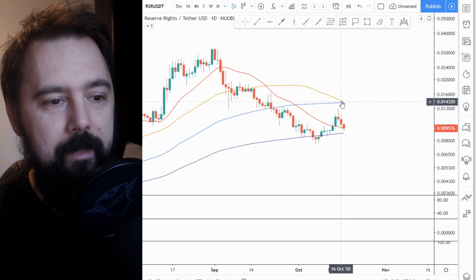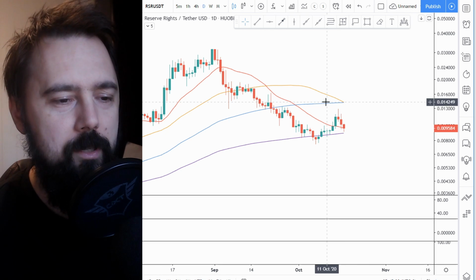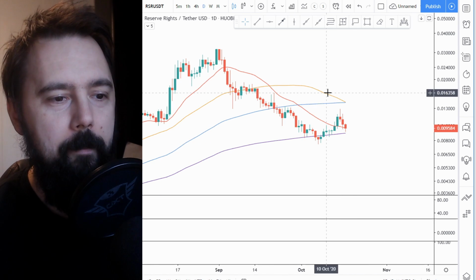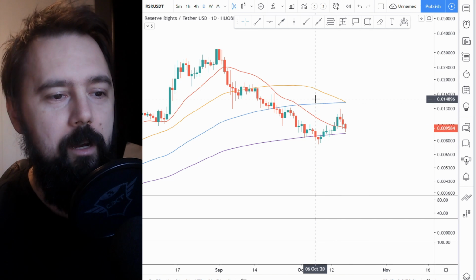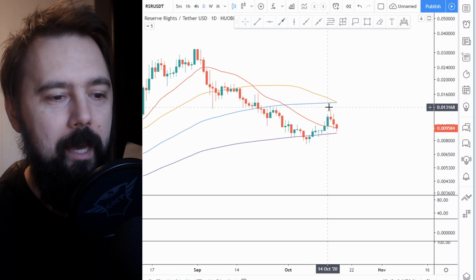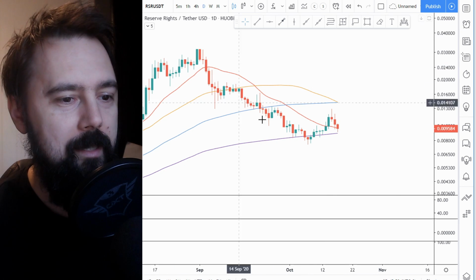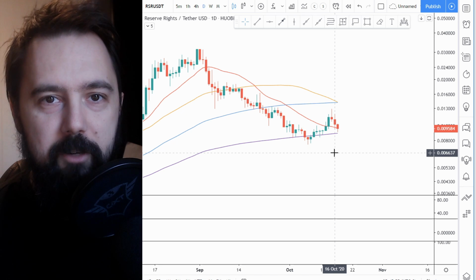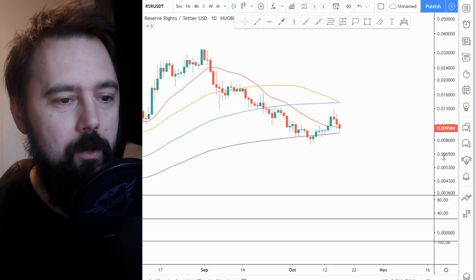Anyways, the negative thing is the 50 is crossing the 100, so you get some kind of silver cross, that cross or whatever it's called, I don't know. When the 50 crosses 200, you get that cross, right? But 50 over 100, I don't know. It's called something. I'm not quite sure what it's called. Anyways, you can take it as a negative or positive. I'm not taking it as anything right now because we are above the 20 moving average, and that's all that matters right now. As long as we can keep above the 20 moving average, that's good.